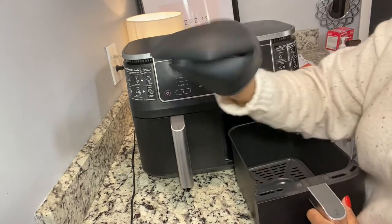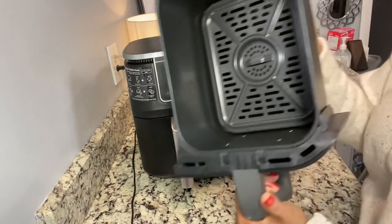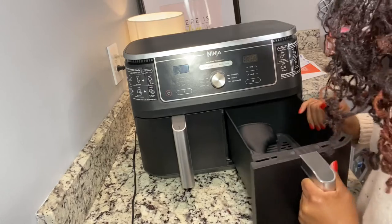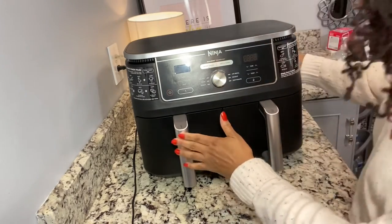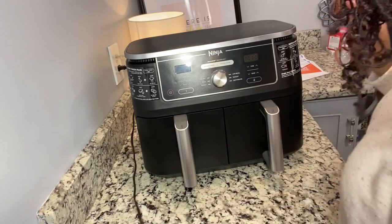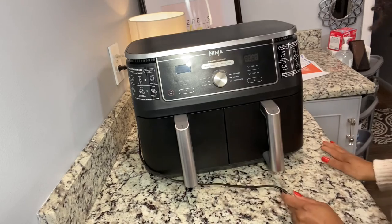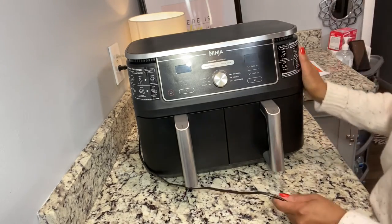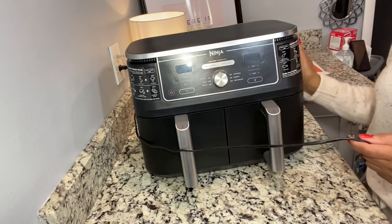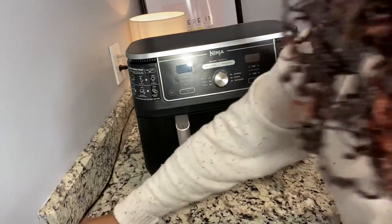And again, you get a second one for basket two, and the same inside. So I'm gonna leave those things in there so I don't misplace them. And I'm going to sit it over here on the other side of the counter where I have my Cuisinart at this time. And I love it. I can't wait to use it. We're going to do plenty of recipes, I'm sure, up in here. And I love the matte black color.